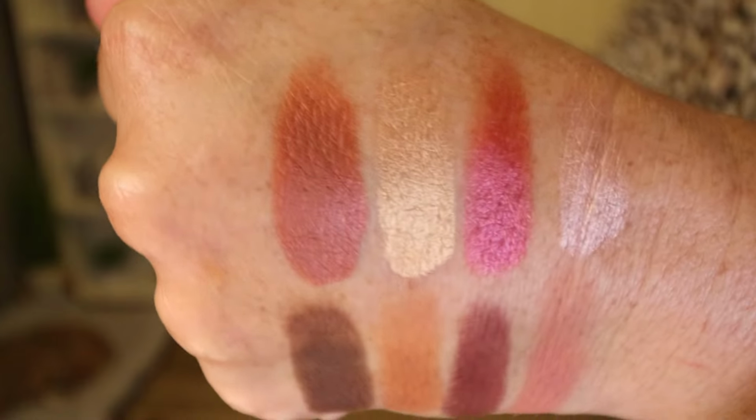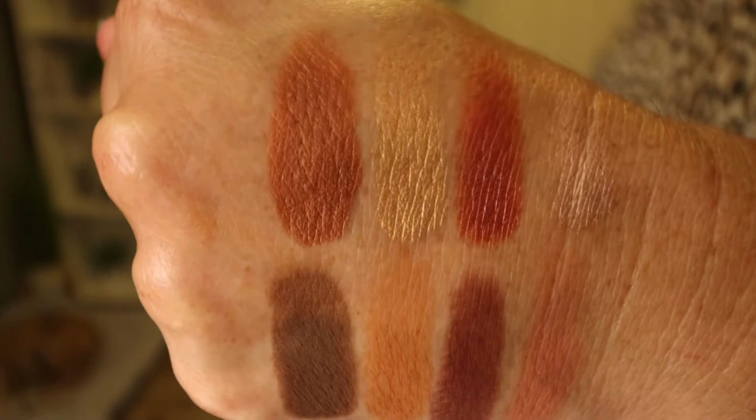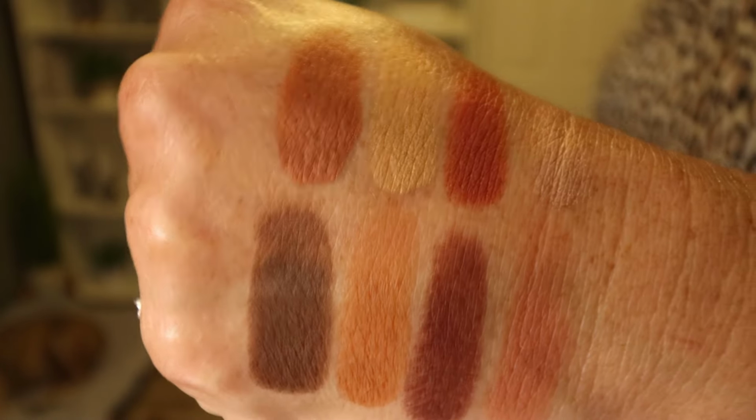It's just a very neutral palette, very heavy duty, very luxe, feeling like Il Makiage palettes are. Like I said, I just hope that it performs a little bit better than the last one. So let me zoom you in and let's get started.